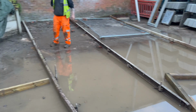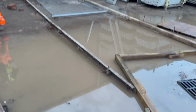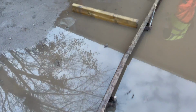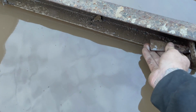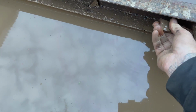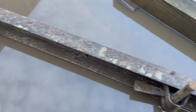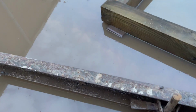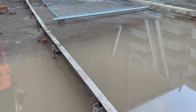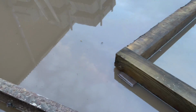So what we're going to do, we're going to string some lines down here, tap them pins in, and then all you do, you see these here, these go across there, tap that in and it grabs this bar. So we'll put it on a time lapse, we'll put some lines in, get all these bars ready, and then this will be ready for concreting tomorrow. All we'll have to do is sweep this water into the drain.